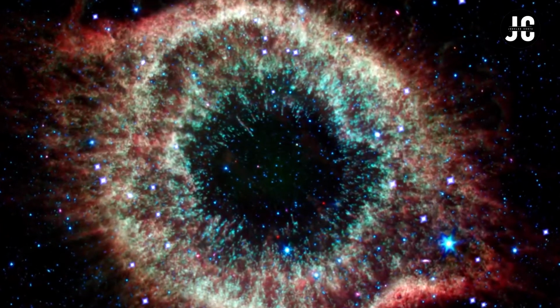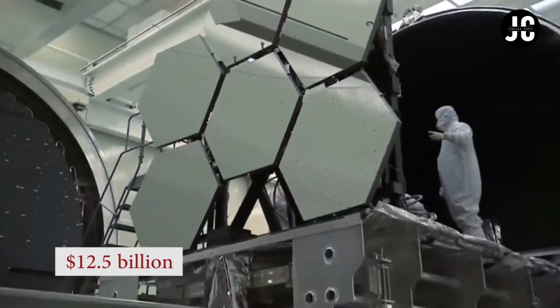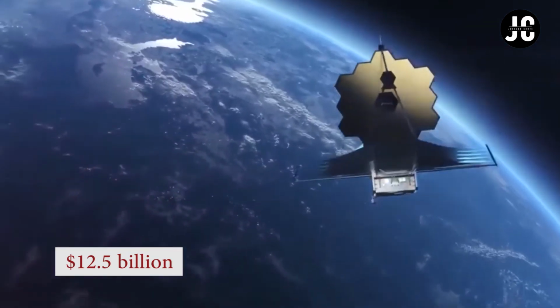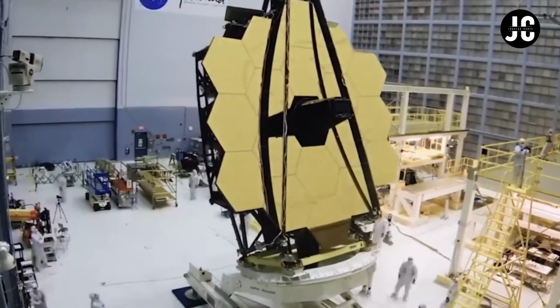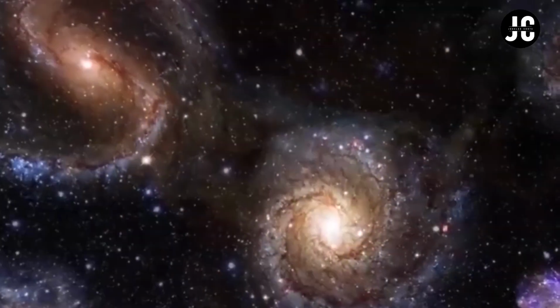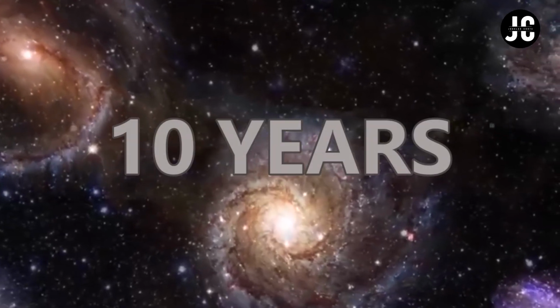With a total cost of $12.5 billion, the James Webb Telescope is the most powerful and expensive space science telescope that NASA has ever launched into space. The Webb space mission was initially projected to last at least 5.5 years. However, after the successful launch of the telescope, NASA found that the observatory will have enough propellant fuel to support scientific operations for more than 10 years.